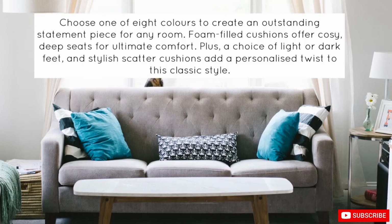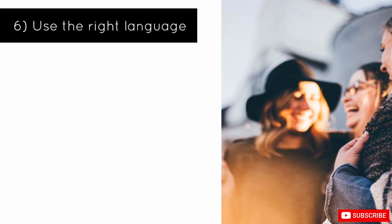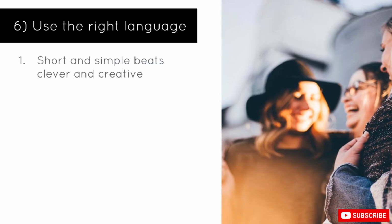Always try to back up every feature with at least one solid benefit in your copy and weave them together. Interlink them as much as you can. I hope that was a useful exercise. Tip 6 is to use the right language. Short and simple beats clever and creative every time.